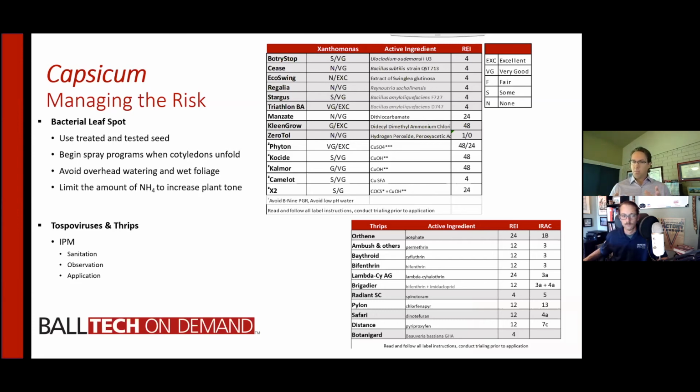And again, let's bring back in our biological options. There's products out there such as Botanigard, which is a Beauveria bassiana, that can help suppress, especially early on when populations are low. So we do have quite a few options, but again, these are not just your average pesticides. You have to make sure that they are labeled appropriately and they are safe for your vegetable crops.